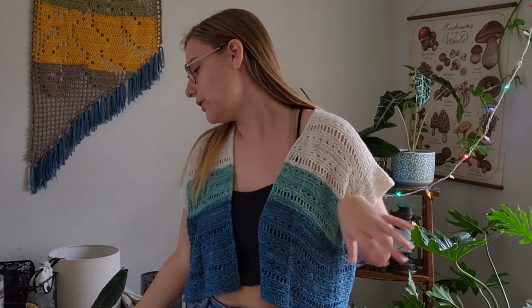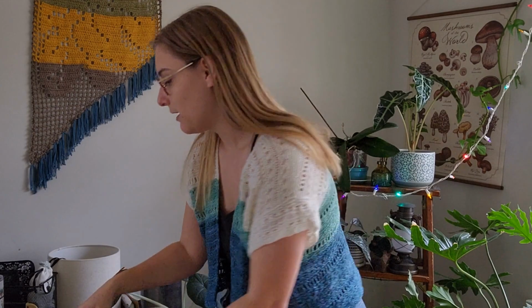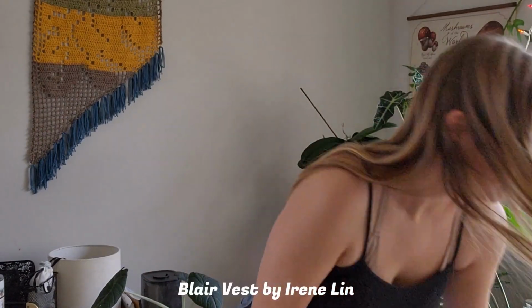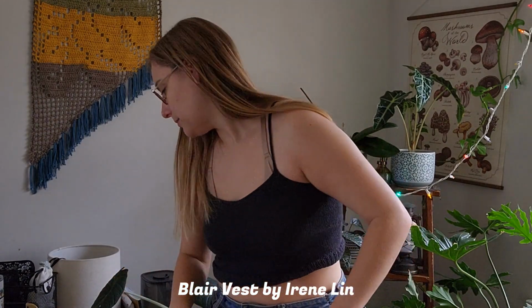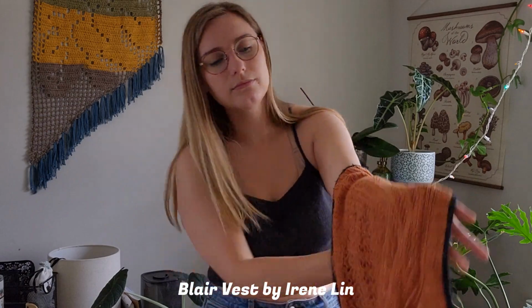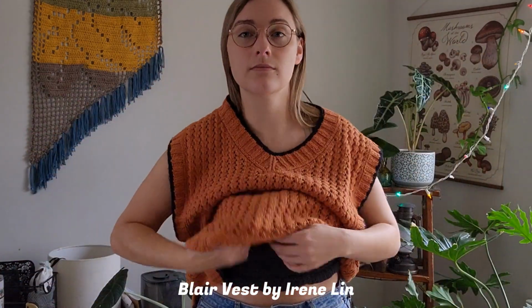So, okay, that's that one. And, oh, my next one was one of my favorite makes this year too. It's the Blair vest, which was my garment that I made with the repurposed yarn. And this is by Irene, one of my favorite designers. It's cuter with a t-shirt underneath it, I'll say that. But oh my gosh, I love this pattern so much.